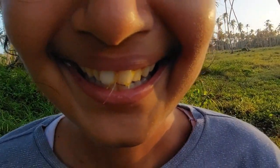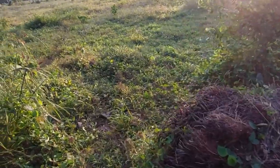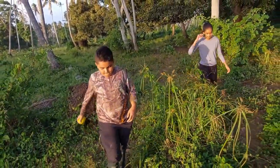The only thing when you eat this mango though, is the string just sticks inside your teeth. You see your teeth? Uh-oh. You have to take a toothpick and clean it out when you go home. All right, let's head back home.